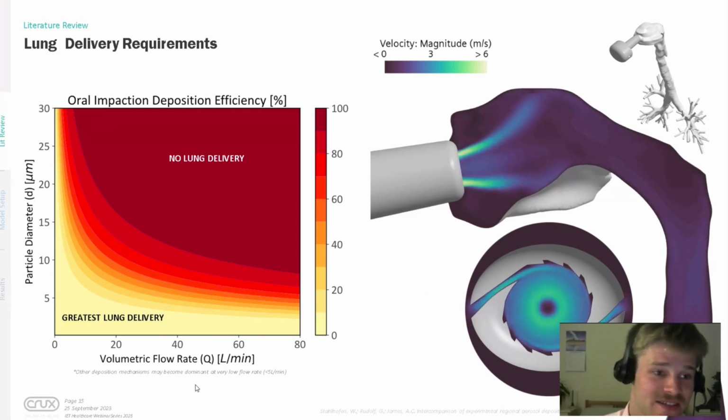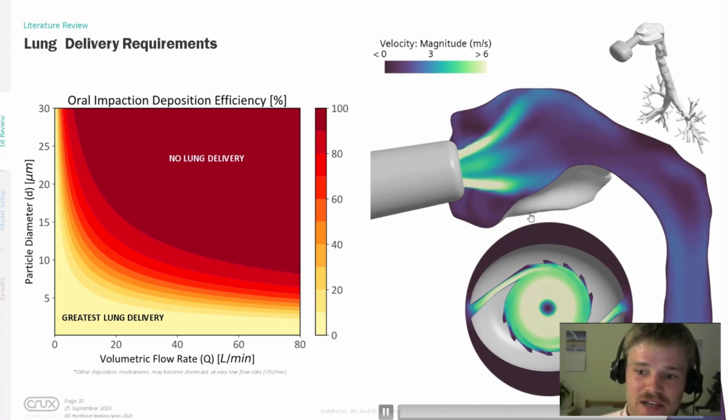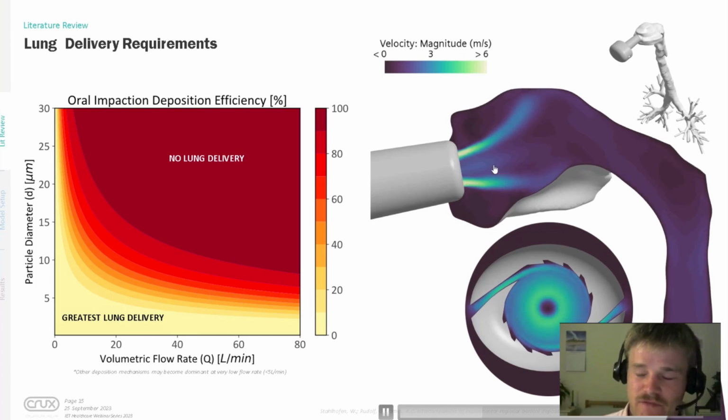And not only is that the only requirement, it matters how fast these particles are going. So what I've shown on the right here is a simulation of a dry powder inhaler. And this geometry you see here, we'll get familiar with a bit later.